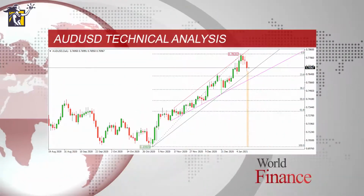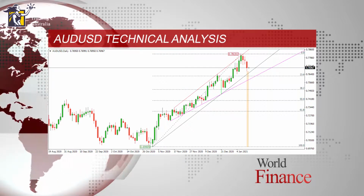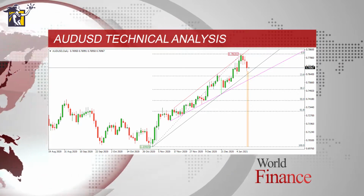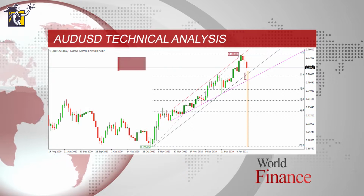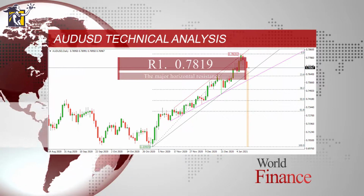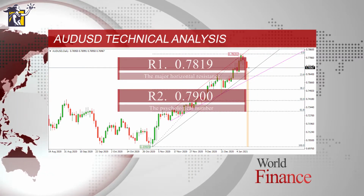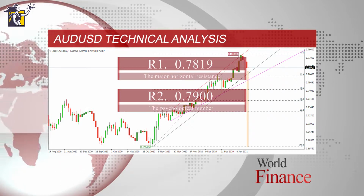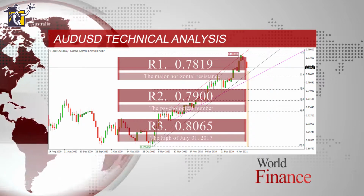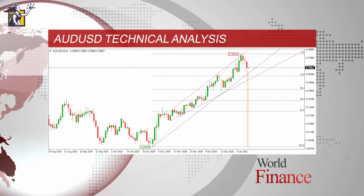As I'm speaking, the Aussie-US pair is strengthening around 0.7696 with some critical resistance levels. Looking at the chart carefully, the first resistance will be 0.7819, which is the major horizontal resistance. The second resistance will be 79 cents even, which is the psychological number. And the third resistance will be 0.8065, which is the high of 1st of July back in 2017.